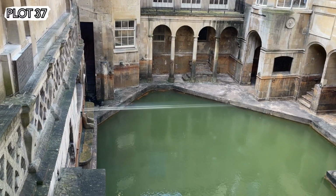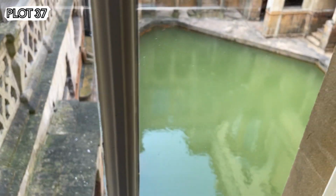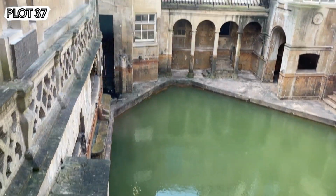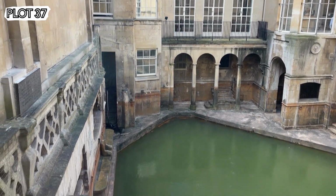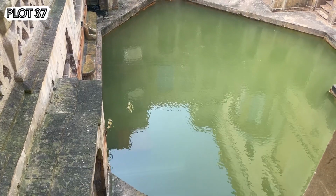So this bit's just the other side of that main pool, and this is where the hot water's rising. Can you see the bubbles? This is where the actual spring is, and then it came up here and then flowed around into the pool and then out into the river.